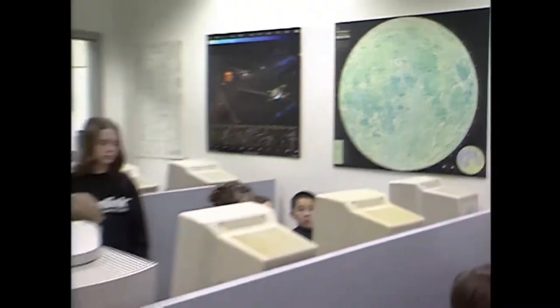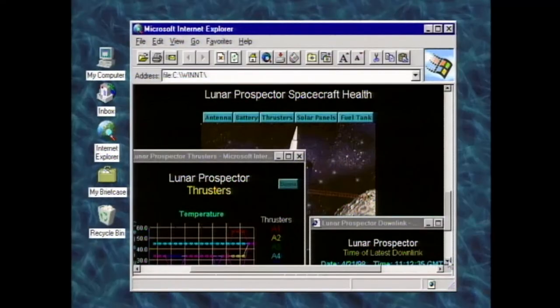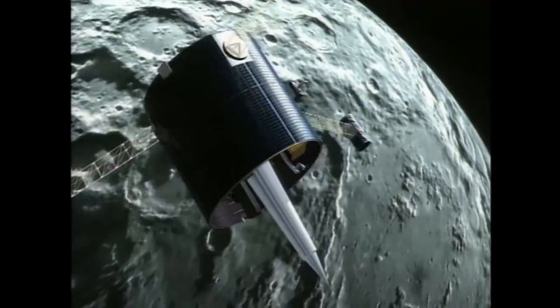So they're actively involved in the mission, getting a sense and a feel for what it's like to participate, and will actually be involved in the creation of new knowledge and the information that we'll be learning from the spacecraft that's going to be orbiting the moon for about 18 months.